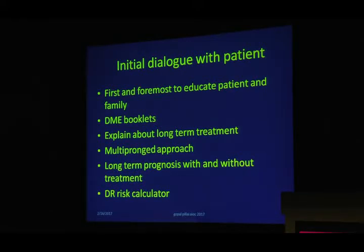Multi-pronged approach, including multiple injections, laser. At some point of time you may require a vitrectomy. At some point of time you may require much more diabetic control, lipid lowering. All this is required, and long-term prognosis with and without treatment has to be understood by the patient.